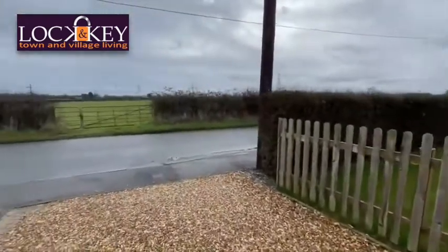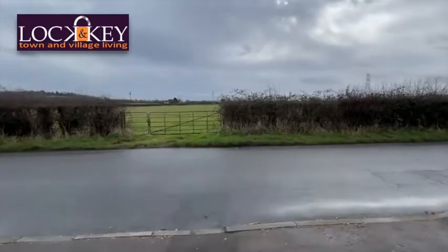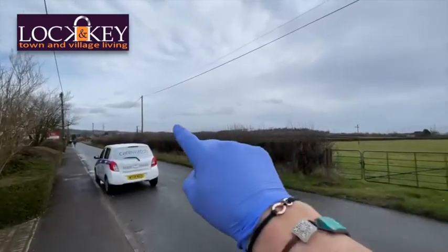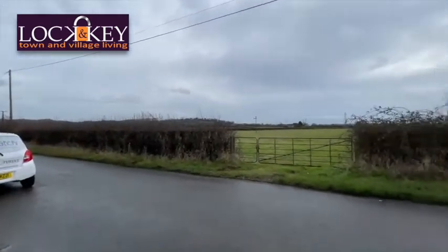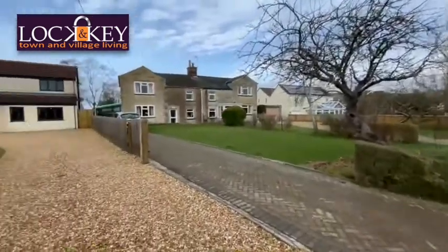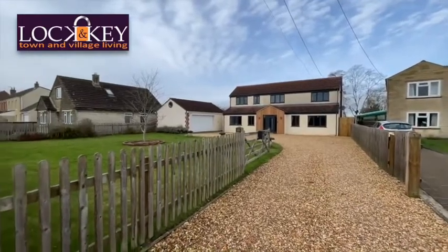Woodrow Road, like I said, links you to the picturesque National Trust village of Lacock. There you can see just over there, there's Bowden Hill, there's countryside, it's great for walks. You can see obviously there's fields just in front of you there. And then along here, all you have is individual detached properties.